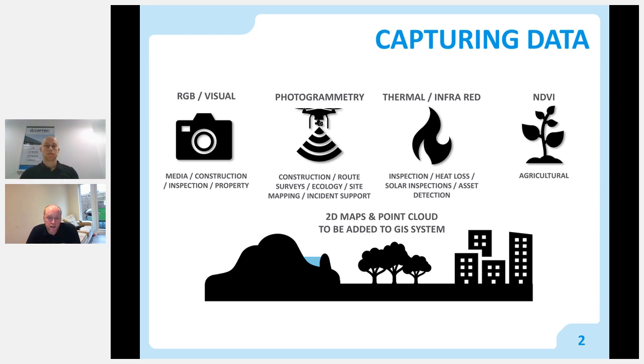Thermal's another large area that we are utilising, looking at that shifted spectrum into the red end and trying to understand what this means for us. A lot of our equipment runs at a variety of different temperatures, so that's already given us a benefit, a means to use thermal to go out and understand what's happening on the assets out on site.